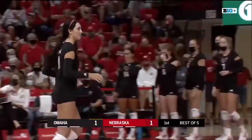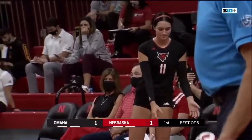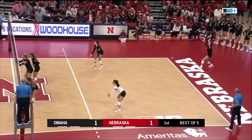We're tied at 1. You mentioned UNO's jerseys. It's a short sleeve jersey with long arm sleeves. I mean, why don't they just use long sleeve jerseys? They like to expose the upper arms, yeah.